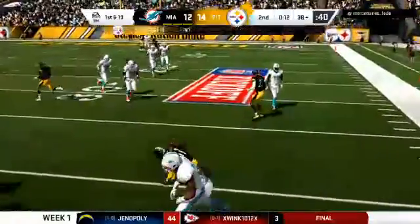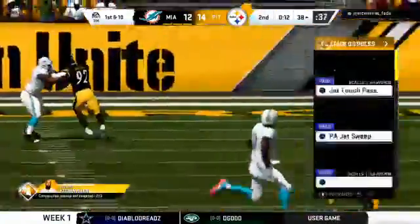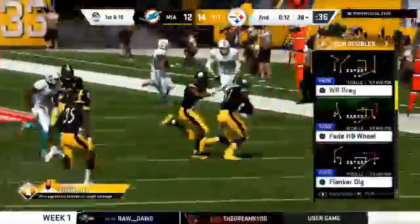Picked off at the 45. And a potential turning point as they'll get the football in very good field position late in this first half.